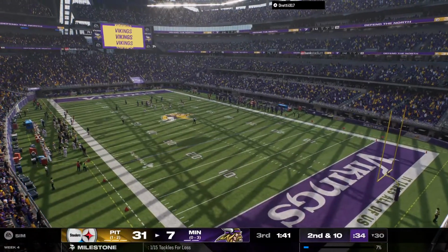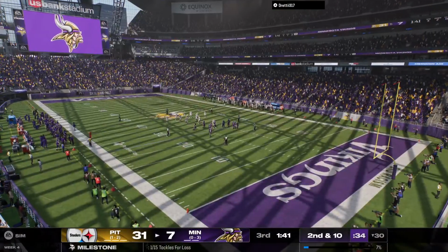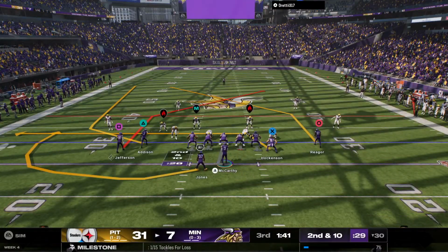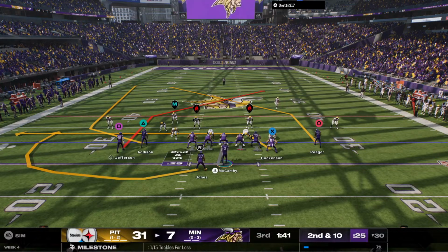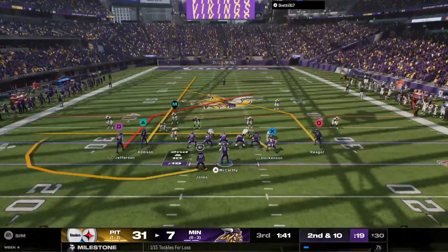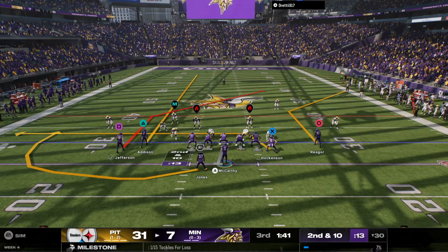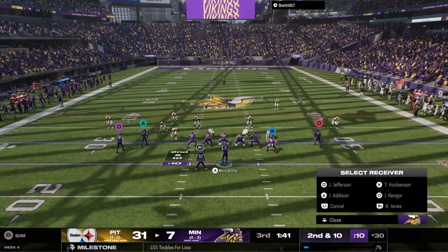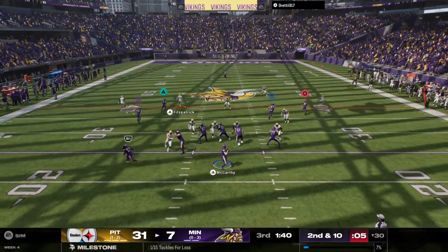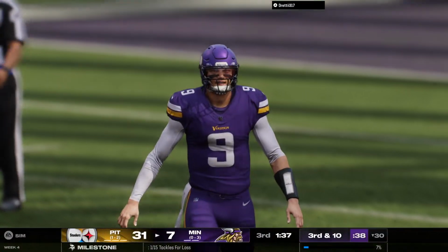You need to buy your receivers enough time to get open along their routes, and your quarterback enough time to find and hit them with the throw. When the line doesn't hold up, incompletions follow. No dice on that prior pass. Here's 2nd down. Back to throw. Here's McCarthy. Trying to connect, but it winds up incomplete.